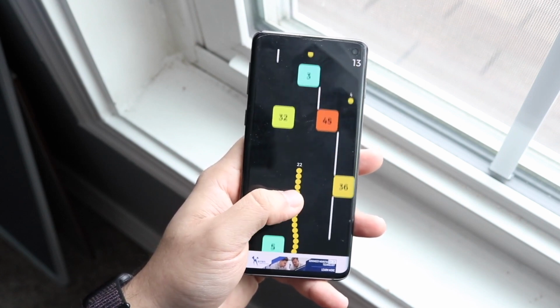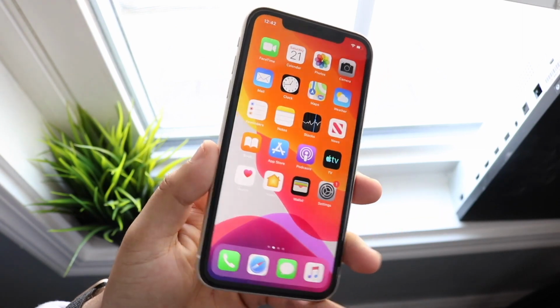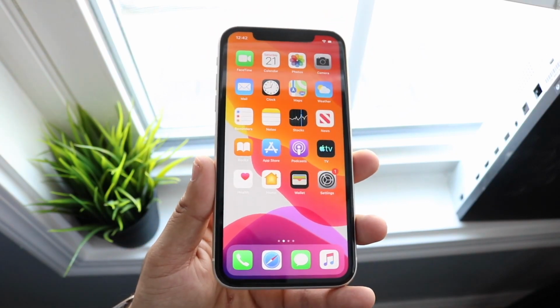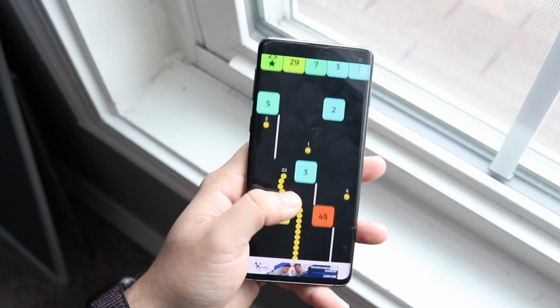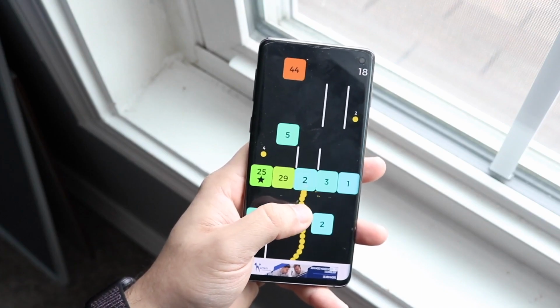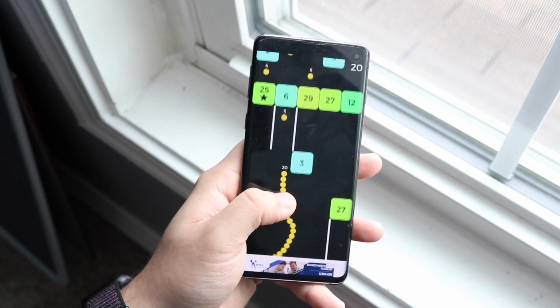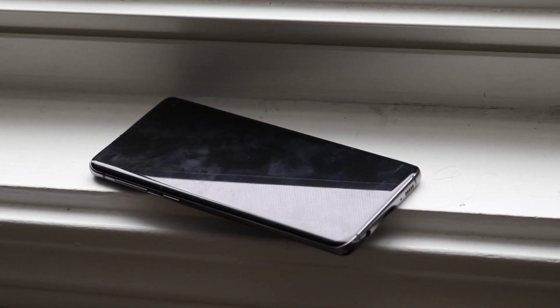Now hitting on the performance, the iPhone 11 started off with the Apple A13 Bionic chip, a hexa-core CPU, and there's 3 different models, a 64, 128, and 256GB models, and all those models have 4GB of RAM, where the Samsung Galaxy S10 has a Qualcomm Snapdragon 855 chipset, an octa-core CPU, and Adreno 640 GPU, and there's 2 different models, a 128 and 512GB models, and all those models have 8GB of RAM.